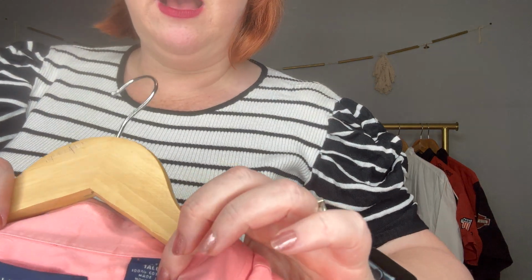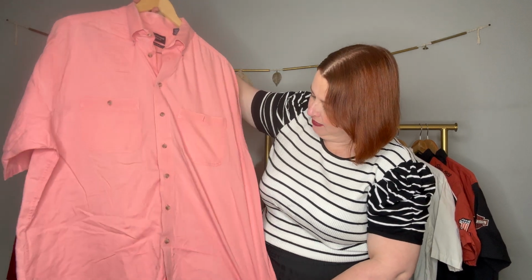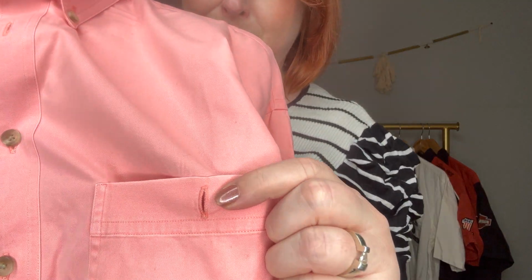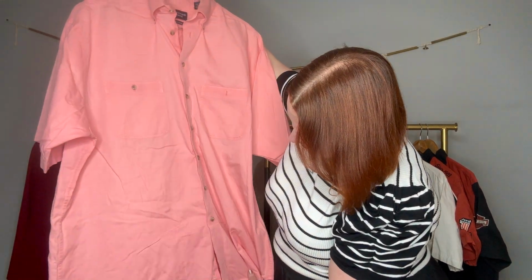Dillard's? Is that Dillard's? I feel like that's Dillard's, but you guys can correct me. 100% cotton, and it is an extra large tall. It seems a little bit bigger than an extra large, but I don't know. Overall, it looks pretty good. There is a little bit of weirdness under there, but most of the time that button's going to be buttoned anyways. You're probably not even going to notice that. And oh.